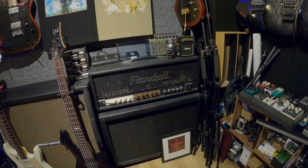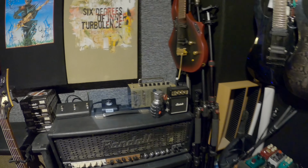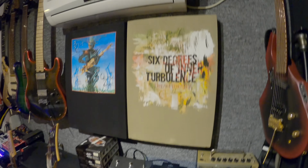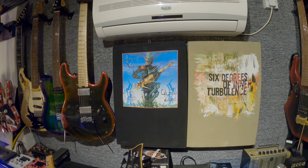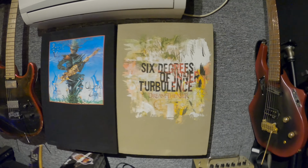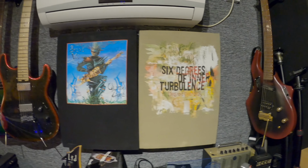And like I said, my Randall RM100 is down here, and some other bits and pieces up here as well. Another little amp which my friend Stefan had sent me. You might have seen a video on that one. And a couple more absorbers down here as well. So the Steve Vai Ultrazone panel there, and the Dream Theater Six Degrees of Inner Turbulence. They're actually absorber panels as well, and I had them left over, so they look cool as artwork.